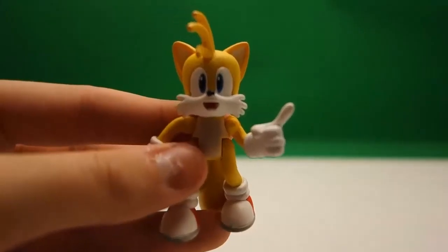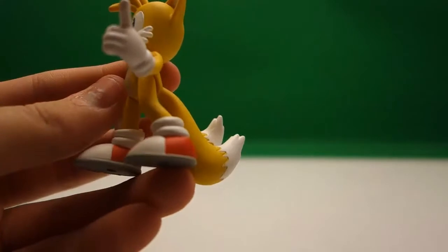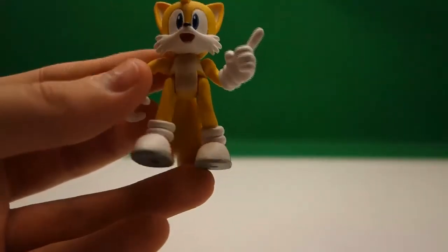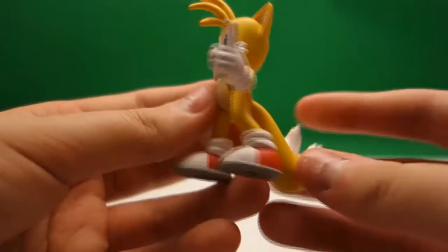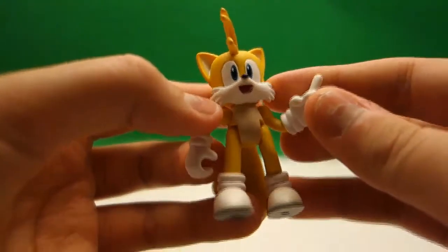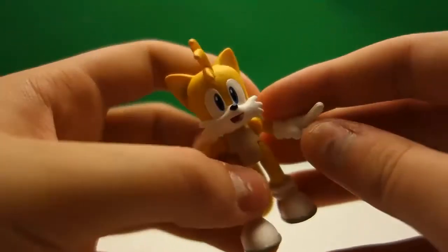Here is everybody's favorite TOMY figure, the Modern Tails figure. And yeah, this thing is exclusive to the pack for now. I mean, he's going to be re-released later on. And yeah, I think he turned out pretty good. Well, he doesn't have rotatable tails. He has the same articulation points as the other ones, but really, it's TOMY. The other Tails figures had no rotatable tails, but maybe later releases might have it.